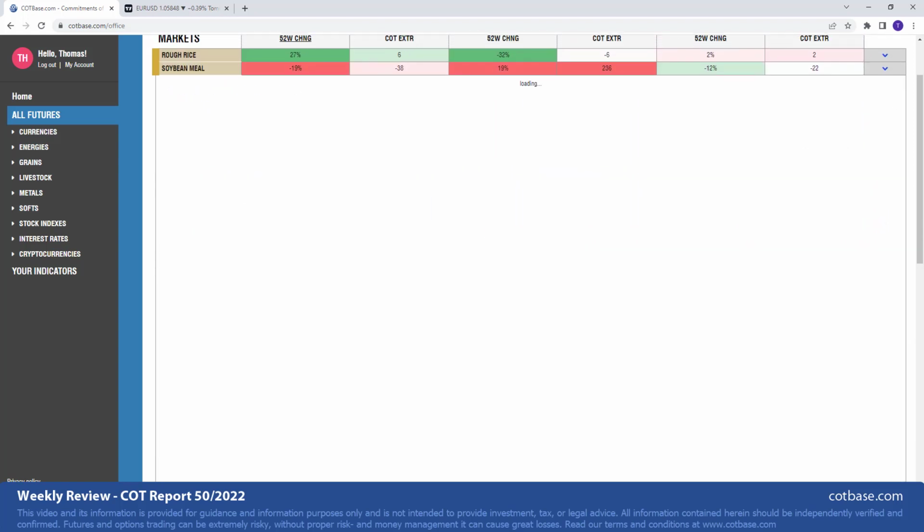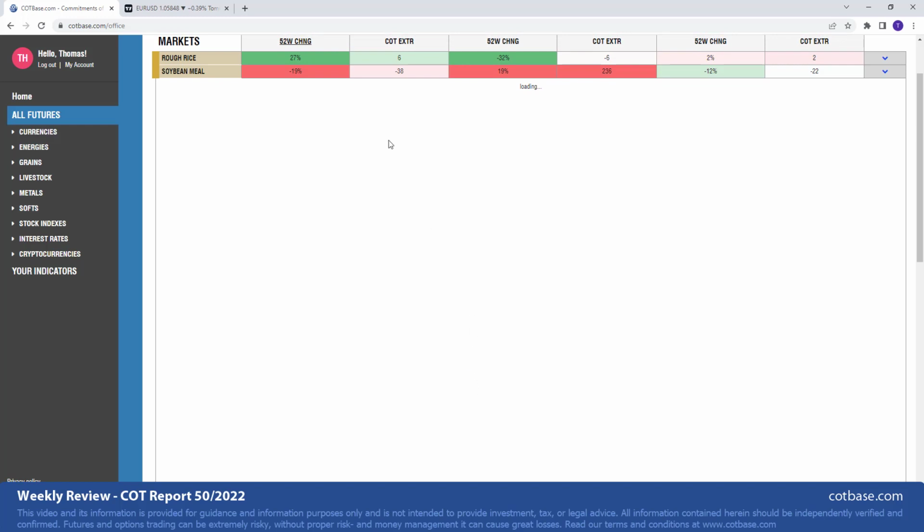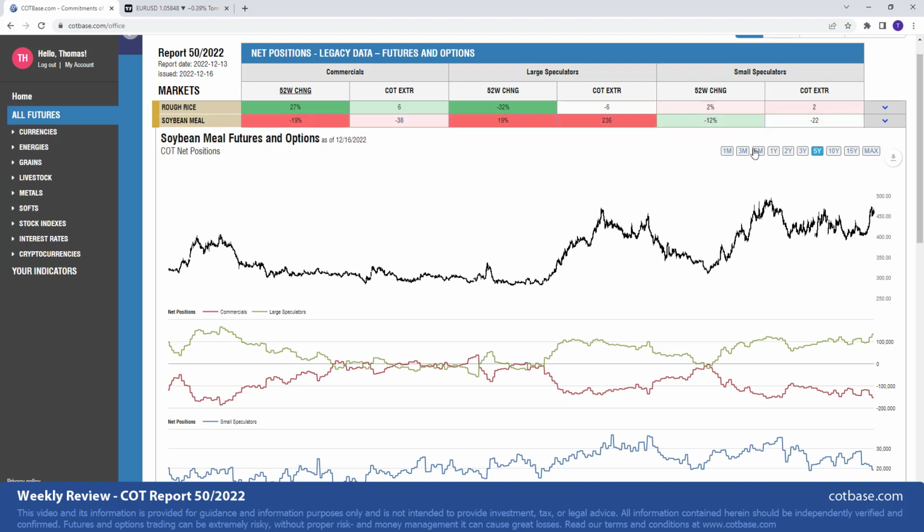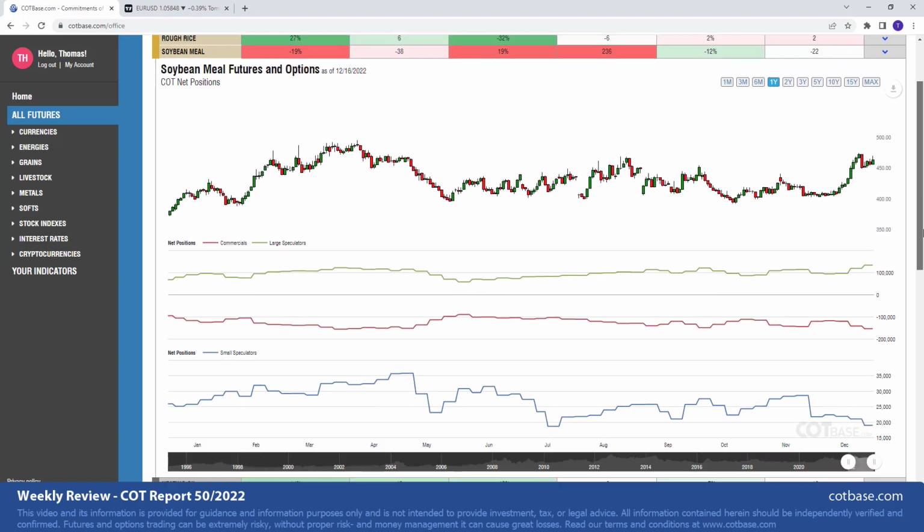The next market will be soybean meal. Here we have a 19% change in commercials net positions, and if we switch to the 1 year's chart, then we can have a chance to look at it. It is larger than average, but I wouldn't consider this to be that exciting or anything big. Last week we had this greater change that actually resulted in a halt in this rally. We could not breach those highs before, so I would consider that to be a successful signal.